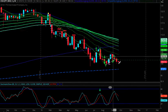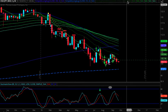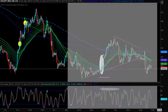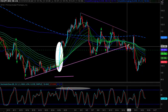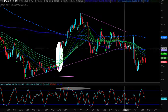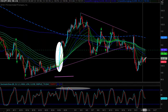Technically we're still intermediate term bearish. I'm just kind of starting to think the next move there might be back to 107. So if you want to play the intermediate term, I guess you stay bearish. I mean, we're below the pi. You broke this consolidation pattern. The bands are all bearish.